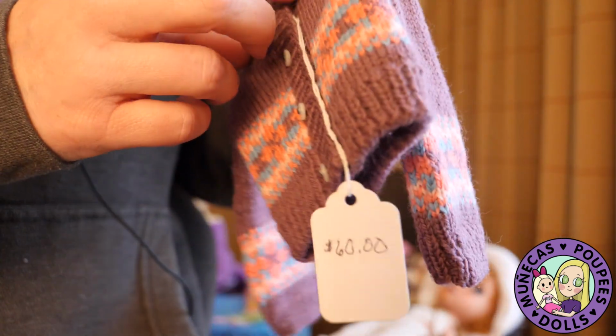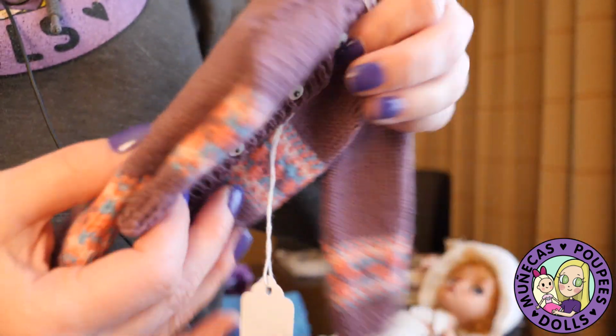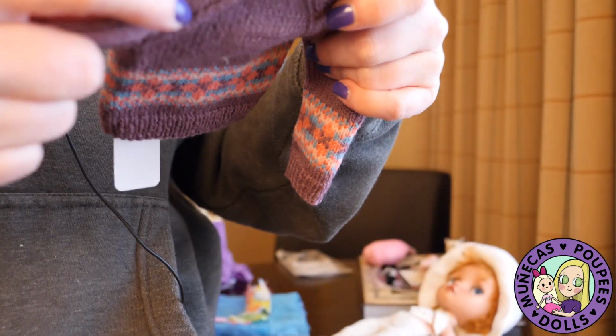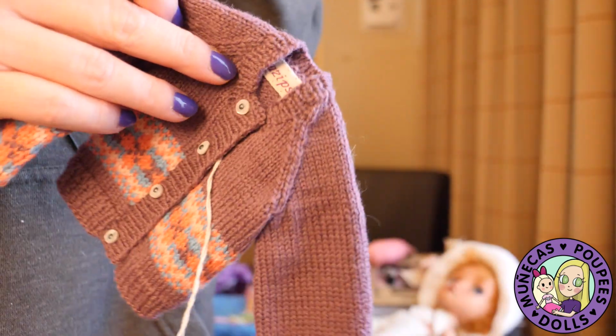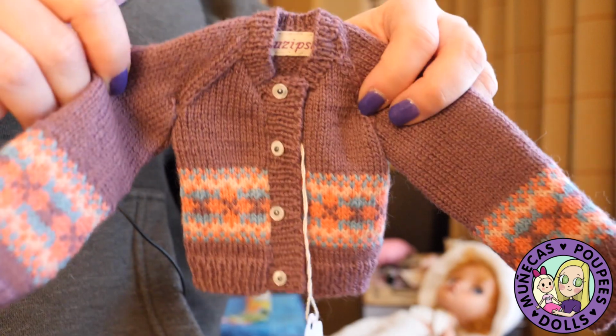Her work is just so beautiful, and these are real buttons. These are antique mother of pearl buttons, she told me. So it's just a really gorgeous, well-made piece, and I got this for the big Stella family size, because my big Maylee has one. I'd like to eventually have one of her sweaters for all of my big Stella family.